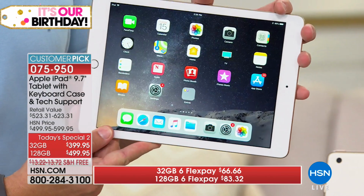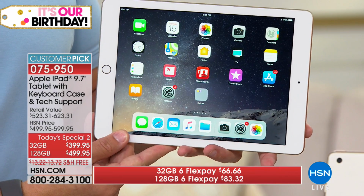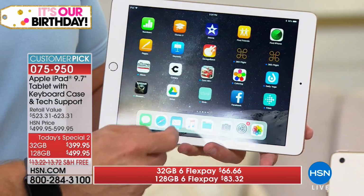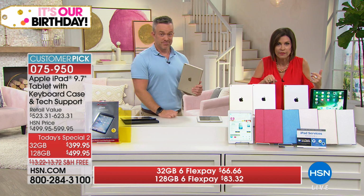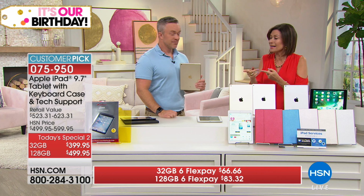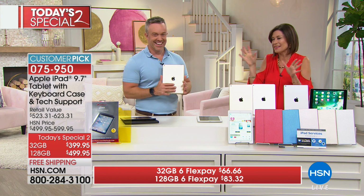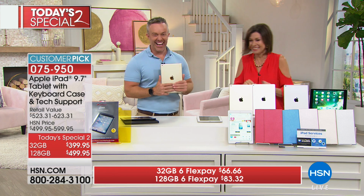Look at our price, $399.95 if you want the 32 gigabytes. But typically, if you bump up $100, then you get like double the memory, right? Correct. We're going to quadruple the memory for $100. That's why most people recognize that 128 gigabyte is the deal of the century. This is maybe not the deal of the century, but it's certainly a very great deal.